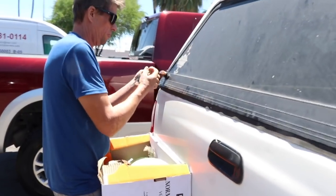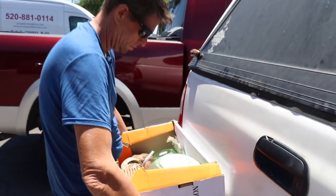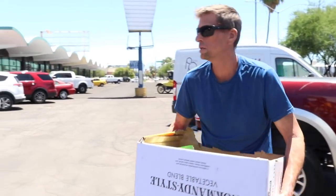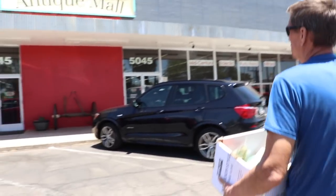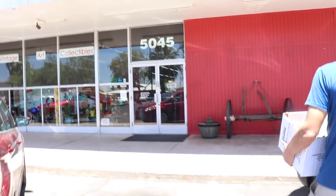You got that, or you want me to help? I got it. Michael's green glass. So he already has his booth set up there. He's just bringing more in. And whenever we're out at estate sales, he's still looking for more green glass, even though he's selling it, because he's got his booth here. So he flips it.